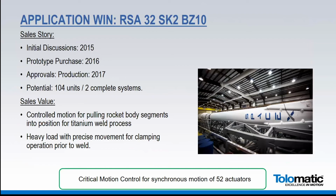So there's your rocket body on the system. It started in 2015, and we were able to prototype rather quickly. We sold 2 complete systems, 104 units, and as the missile launches for satellites and other deliveries into space continue, we expect to have additional possibilities for this customer. And like I said, it's a very, very well-known corporation, and it's a fun one to work on. We used the bronze nut, our BZ10, so we wouldn't backdrive, and it was just a real pleasure to work with my distributor. Great to work on an account like this that has such a high profile.